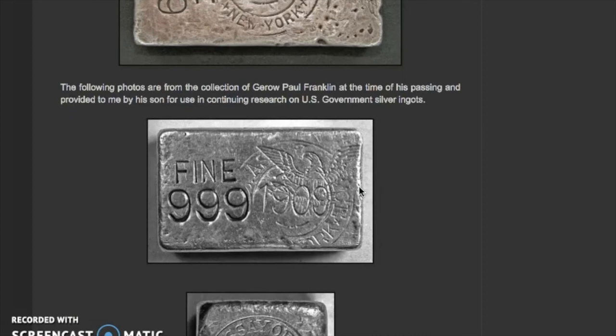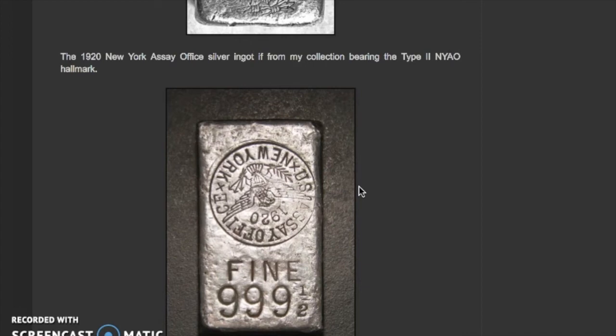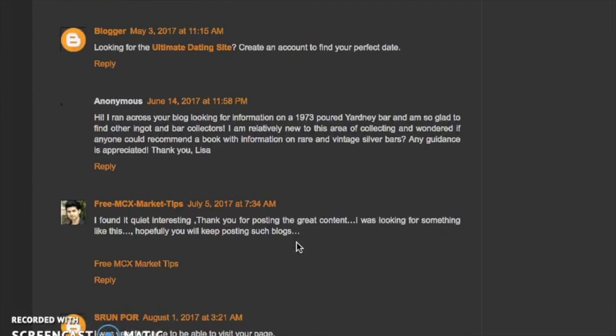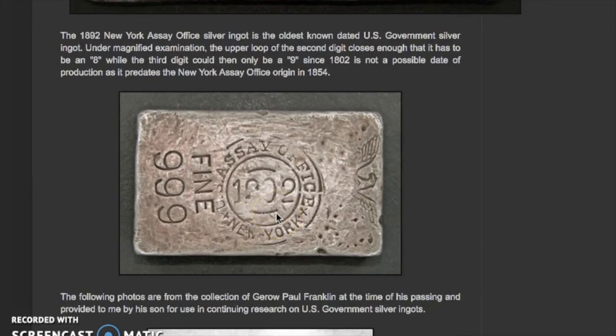What a wonderful collection. I hope someday he may show them to us in the raw. But he has so much here, I can't imagine. Gosh, even the storage would be difficult, I imagine. Look at this 999 and 1/2. Now that is really cool. That is really cool. Here are some comments. So let's see, I will take you out on a picture of that one's upside down. Let's go out on a picture of this bar.